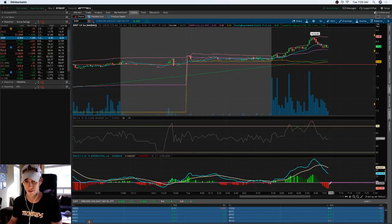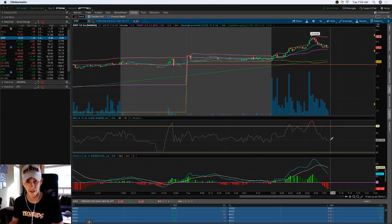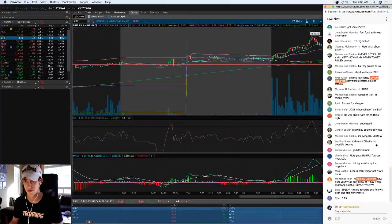Let's keep a close eye out on these MACD bars. And also, yep, there it's still showing signs of a. Oh, I got in at 829. I remember. SPSIOP is more accurate. That follows discussion. Drip, yes, but it's not a future.